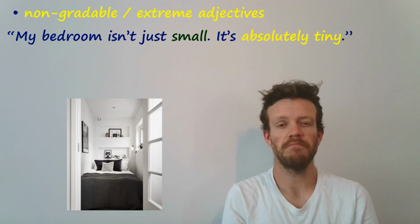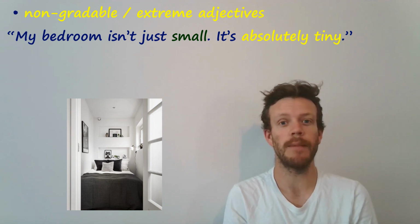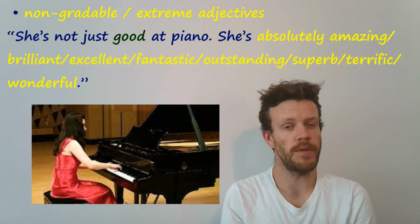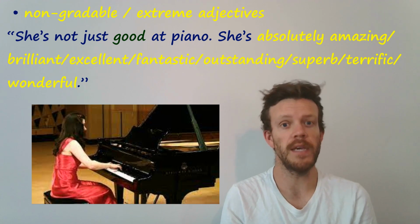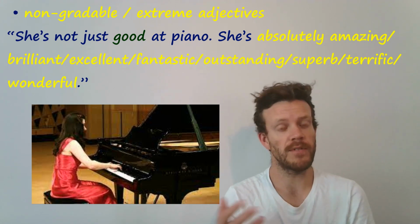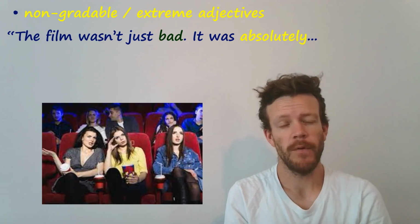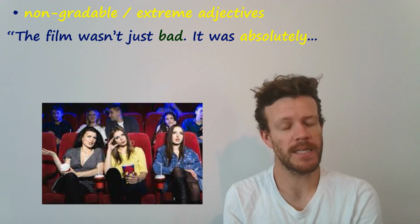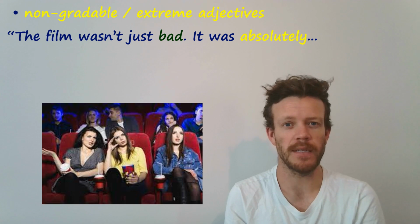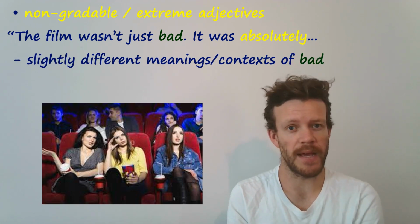And then for small, there's only one you really need to know. My bedroom isn't just small, it's absolutely tiny. For good, she's not just good at piano, she's absolutely amazing, brilliant, excellent, fantastic, outstanding, superb, terrific, or wonderful. They all work. However, when we get to bad, I often hear students say some strange sounding things because there are different meanings and contexts for bad.